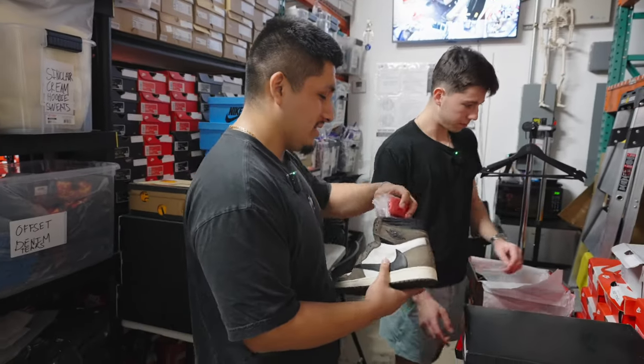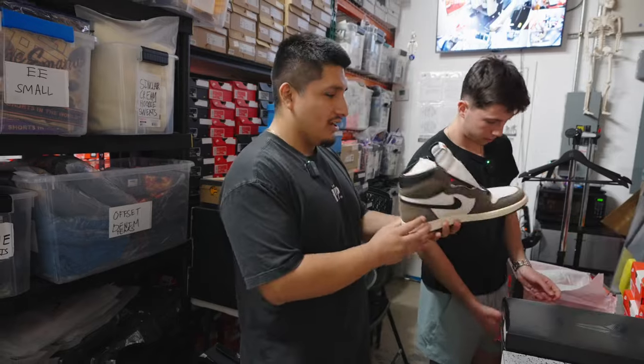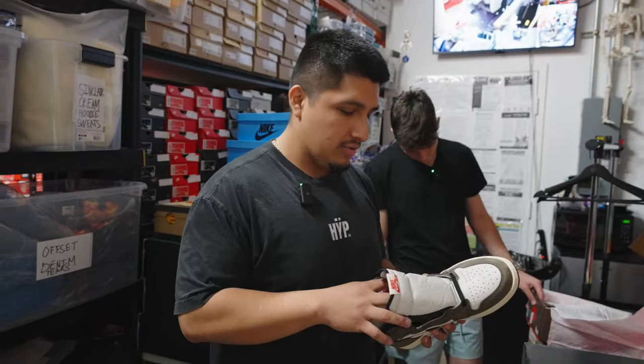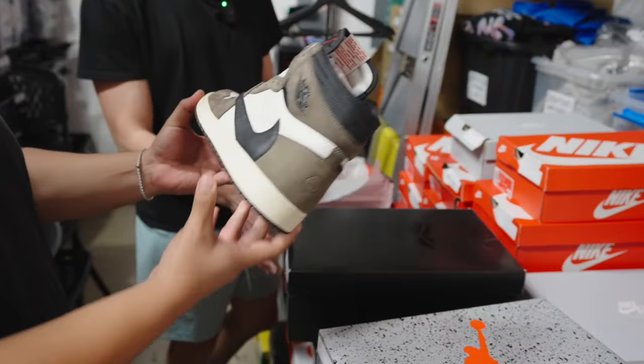I actually barely get to see these. I see a lot of fakes out there. I've had a couple people try to sell us fakes, but we've got it locked down pretty much. Being surrounded by so many sneakers, you can more or less have an idea of what's real and what's fake. You guys all know I'm a huge Travis fan. This is without a doubt one of my next cops. I really like these a lot.